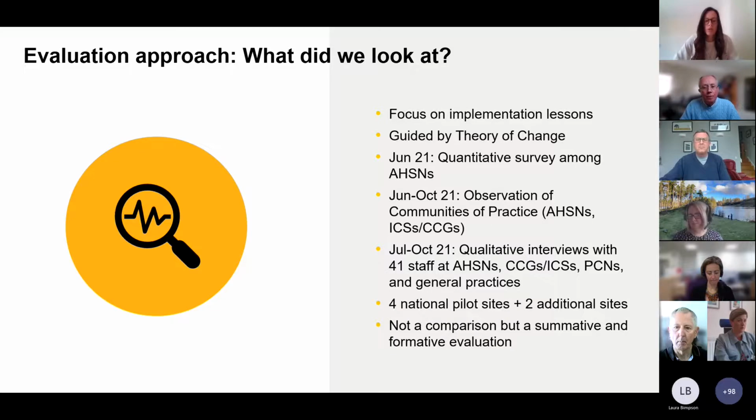And the main areas where we collected data in order to do this evaluation were, on one hand, a quantitative survey among academic health science networks, and we just asked, are you implementing proactive care frameworks at the moment? How far along are you? Just to get an overview on implementation progress. And we did that in June last year.